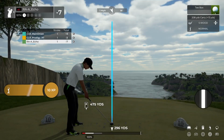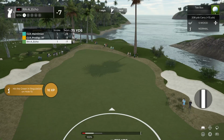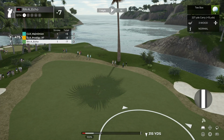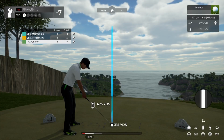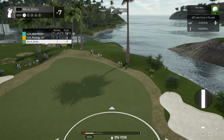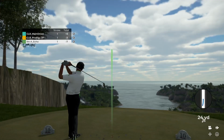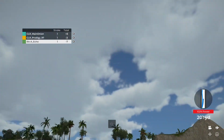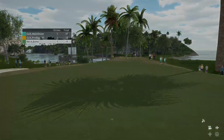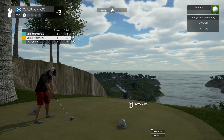Here we go. Par 5 ahead of us. Let's see what happens. Where the hell am I going? Where's this hole go to? Mm-hmm. Yeah. Take that for now. Should have hit driver by the way. Alright, let's see how he does here on this hole.